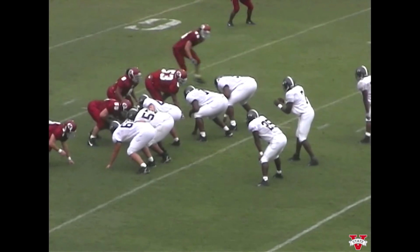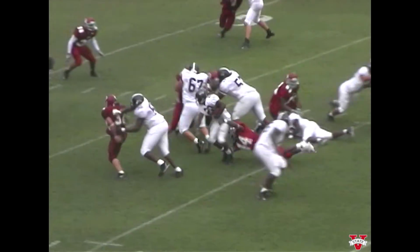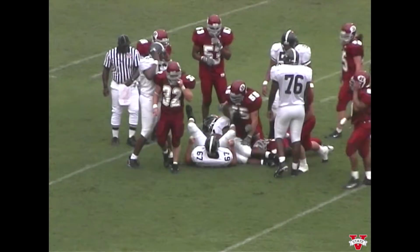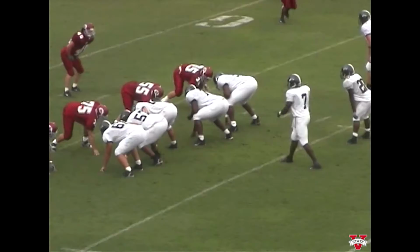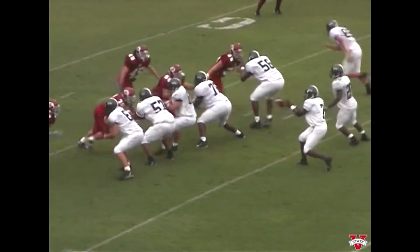6 seconds, 5 seconds. Fabian snaps it at 2 seconds. Gives it inside handoff to Tyran. Not much there. Gets it to about the 6-yard line. Quarterback Walker gets the number. Want to get this one into the end zone for 6.